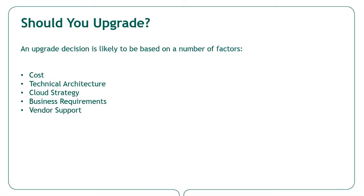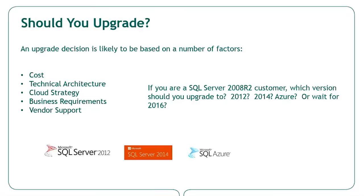So for example, SQL Server 2008 R2 is already out of mainstream support. So if you are a 2008 R2 customer, and if you can answer some of the questions that we have, we can help you choose your platform, as to whether you can go to 2012, 2014, or if you are prepared to look at some of the modern platforms like Azure, or wait for SQL Server 2016.